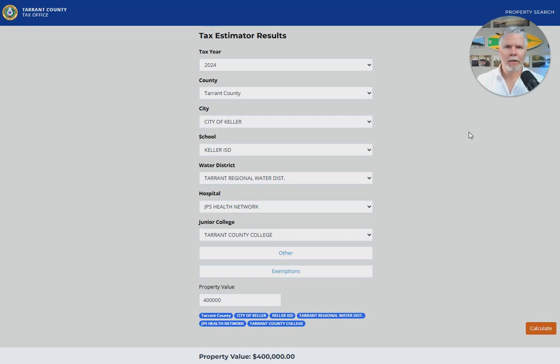Let's add some clarity around the property tax exemption for disabled veterans, at least here in the great state of Texas, because it can be a little misleading for someone just looking online trying to find out how much the disability rating exemption will reduce their property taxes. I'm using the tax estimator from Tarrant County and the city of Keller here in the Dallas-Fort Worth area. But this should be applicable across the state no matter which appraisal district you're in.